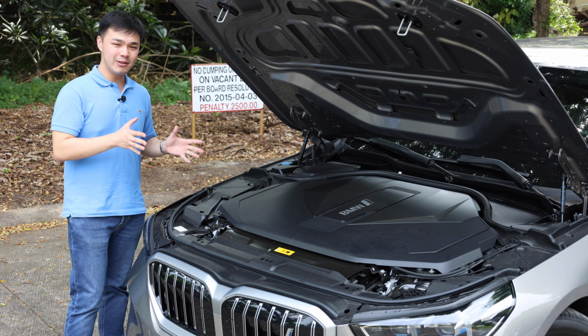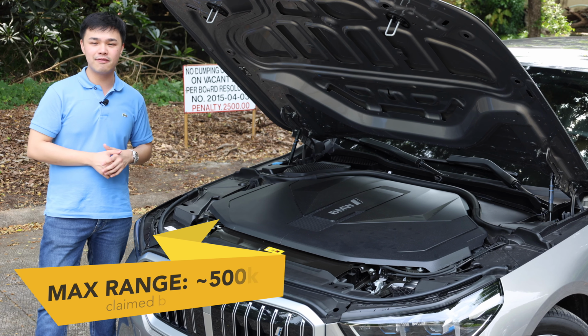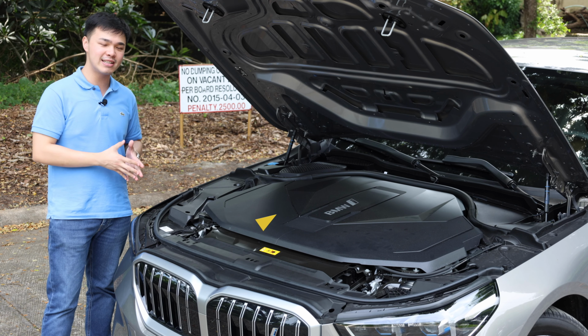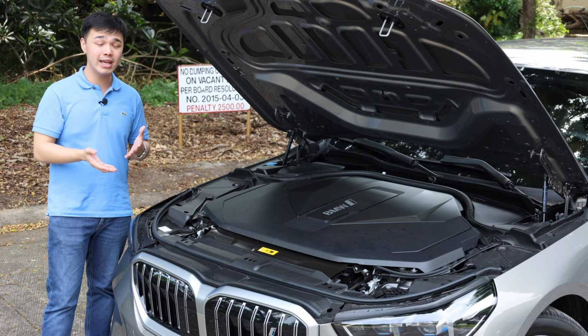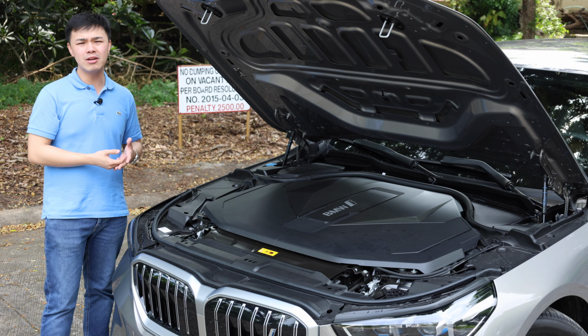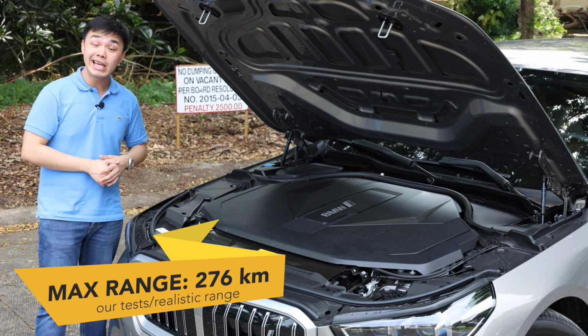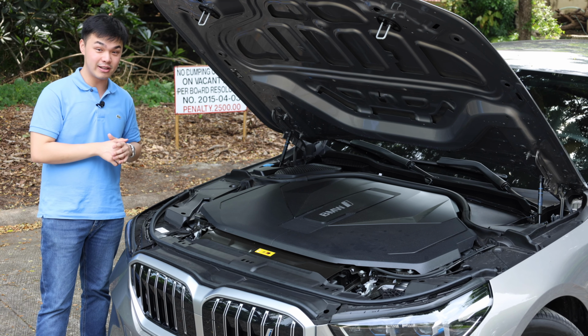So BMW claims that your range of this one is about 498 to 580 plus kilometers on a single charge. But based on our real-life tests, this is in mixed conditions, both inside heavy city traffic and on the highway. You'll realistically return only around 276 kilometers on a single charge, which honestly is not great for an electric vehicle. It does give me range anxiety all the time.